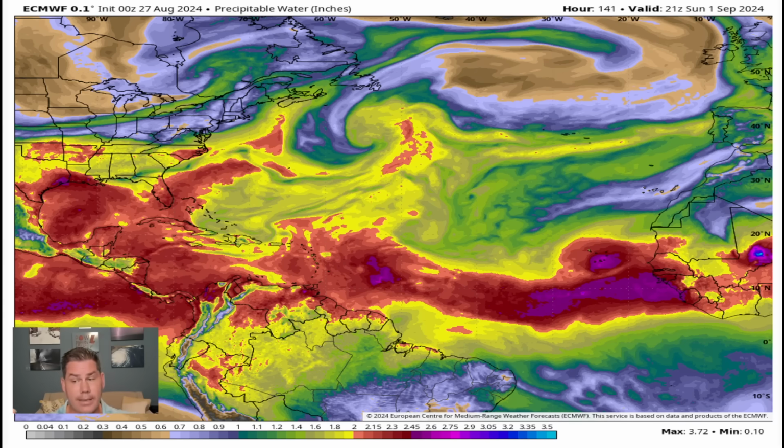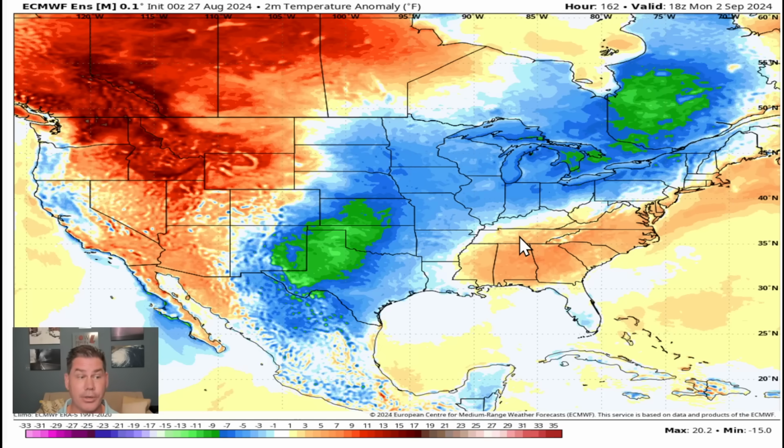So I do feel we're going to be getting an uptick on the tropical front. So don't let your guard down that the season's over by no stretch of the imagination. It definitely has been on the cooler side as of late, but it looks to be ramping up, especially as we go into the month of September. But what's also going to be ramping up is the cool down, right?